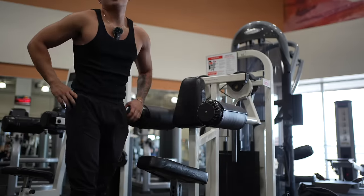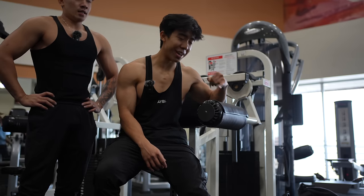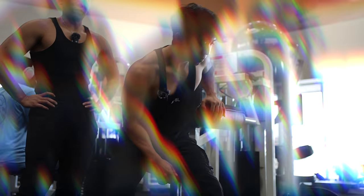Six reps. All right, so those are the five exercises. We're gonna be coming back in 30 days. We'll see if we end up being stronger than before. Hopefully.